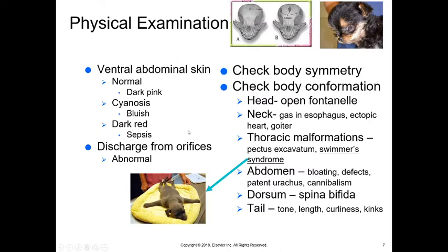Some things that we can find on physical examination. So we look at the ventral abdominal skin. It should be dark pink normally. And it will be dark pink because there's going to be a lot of blood vessels at the surface trying to gather heat from outside sources. If they are bluish, we call that cyanosis. And that means they're not having enough tissue oxygen perfusion to their tissues. If it's dark red, that could mean that they're septic or they have bacterial infection throughout their body.